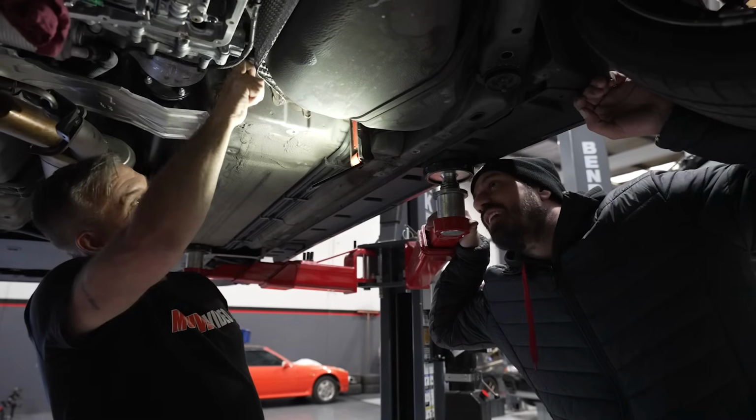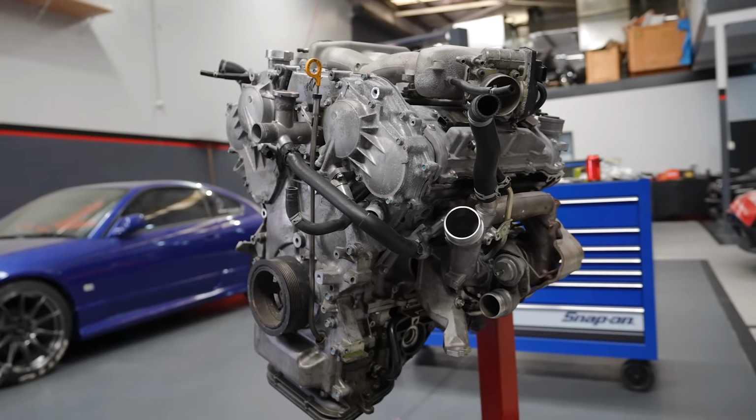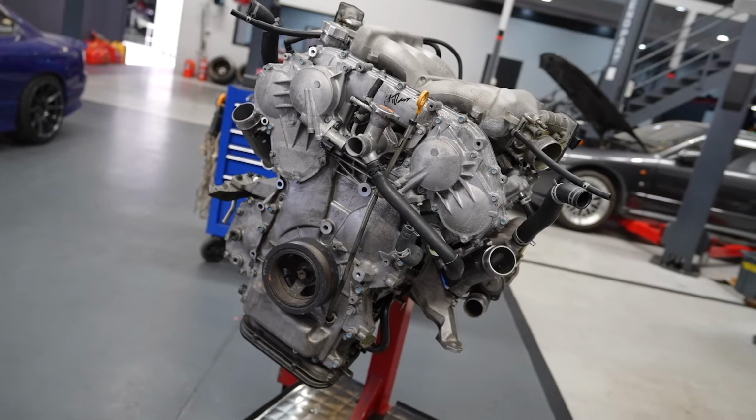Well, that's what we're going to find out today in this episode. First thing we need to do is go over to CID, pull the engine out, and that way we can obviously start the teardown process. I've got some other things I want to look at. So let's get to the bottom of this puzzle in true Motive Garage style and find out exactly what happened rather than asking the internet on their keyboard. Let's go.